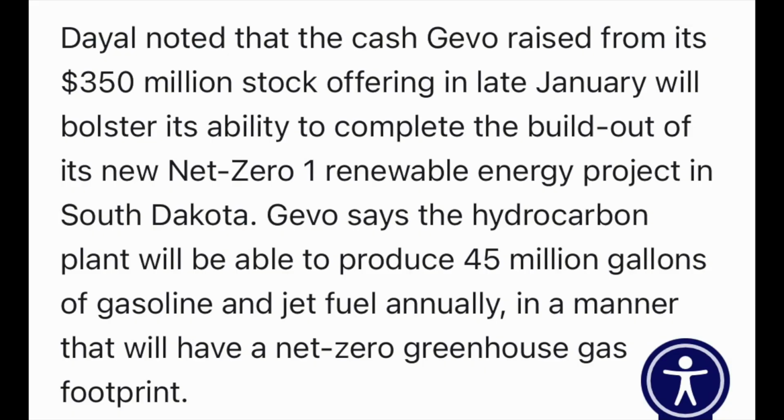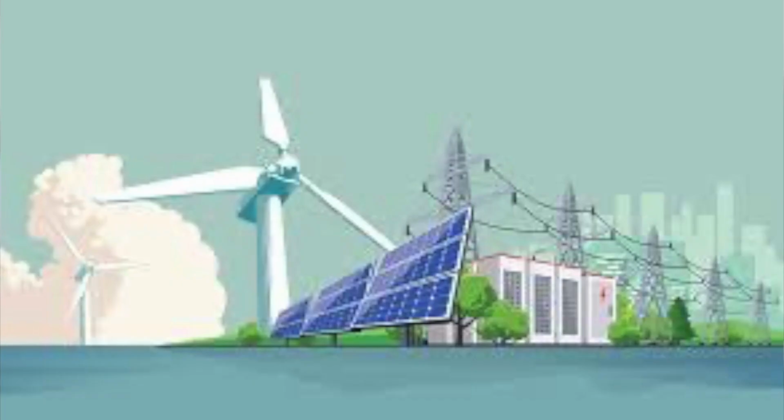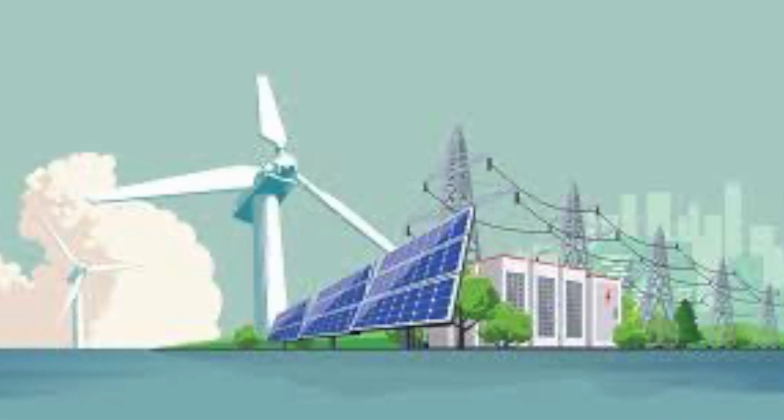Let's read this too. Noted that the cash Gevo raised from its $350 million stock offering in late January will bolster its ability to complete the build out of its new Net Zero 1 renewable energy project in South Dakota. Gevo says the hydrogen plant will be able to produce 45 million gallons of gasoline and jet fuel annually in a manner that will have a net zero greenhouse gas footprint. So pretty good strong evidence right there. They are on track to do what they need to do.